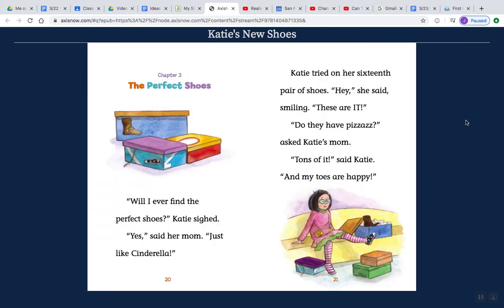Chapter 3. The Perfect Shoes. "Will I ever find the perfect shoes?" Katie sighed. "Yes," said her mom, "just like Cinderella." Katie tried on her 16th pair of shoes. "Hey," she said, smiling, "these are it." "Do they have pizzazz?" asked Katie's mom. "Tons of it," said Katie, "and my toes are happy."